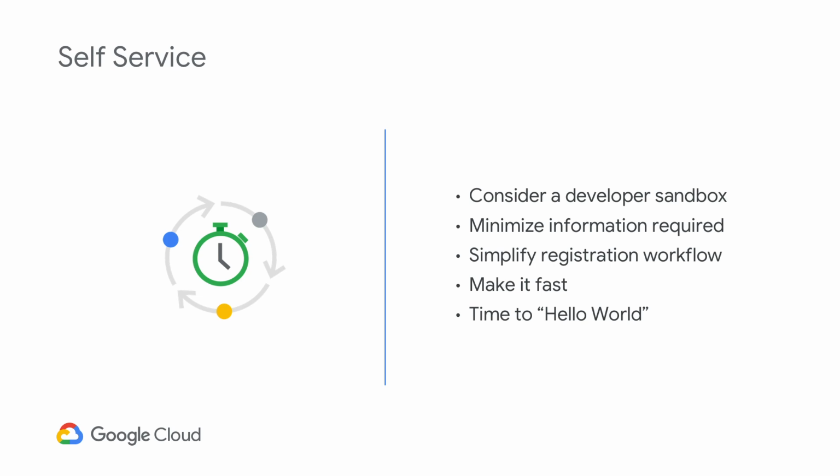In some cases, you may just need a name and an email address to get started. That gets them into the system using your APIs and building that interest in 5 seconds. Then you can ask for more information at a later date once they've invested in their interest.